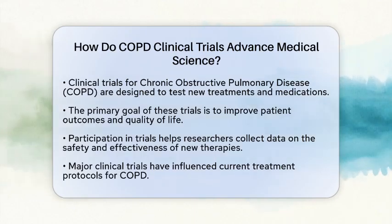Clinical trials for chronic obstructive pulmonary disease are carefully designed studies that test new treatments and medications. They aim to improve patient outcomes and enhance quality of life. By participating in these trials, patients can help researchers gather reliable data on the safety and effectiveness of new therapies.